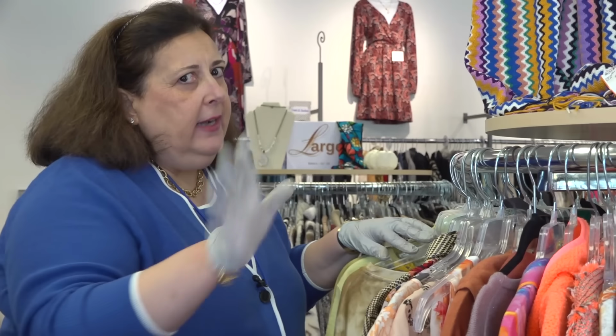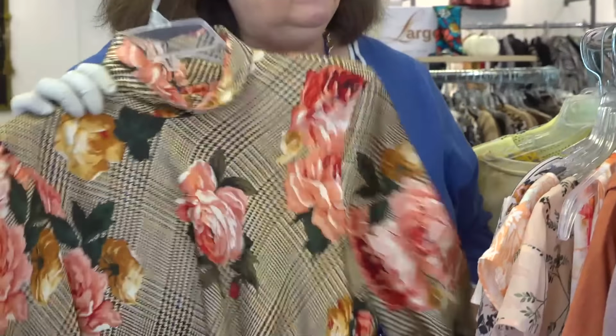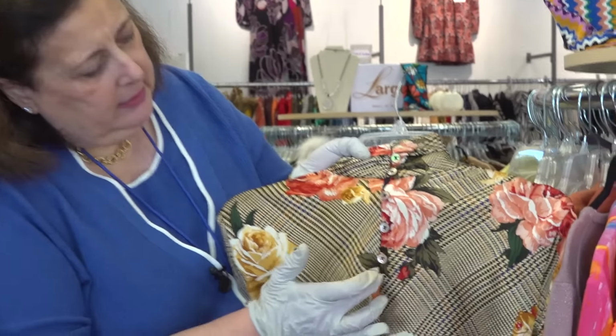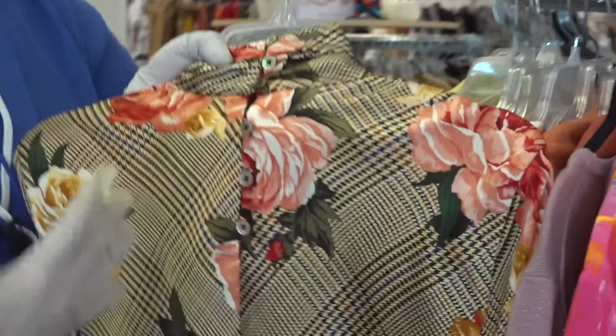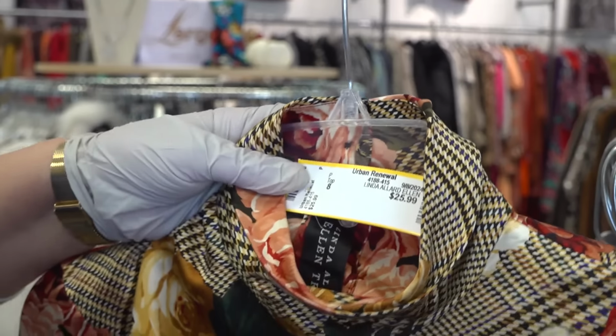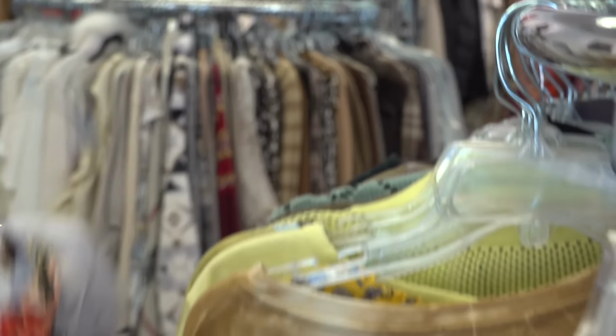A lot of great names here, a lot of brand names, designer names. Ellen Tracy. But this starts to look very dated. It does have the buttons. Look at the pearlescent buttons on the back. So these are the kinds of details that you'd see with some of these designers. The Ellen Tracy, Linda Allard for Ellen Tracy, $25.99. That piece, you're looking easily at $50, so half price, nice.